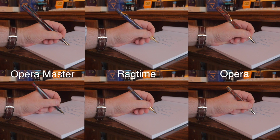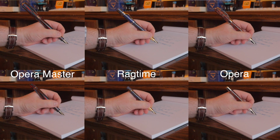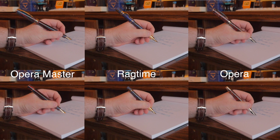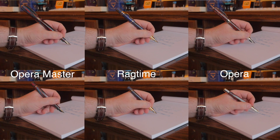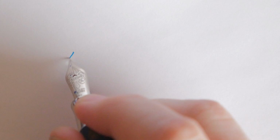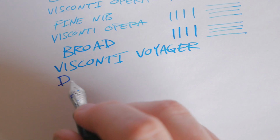Now, all 3 pens can be posted securely, but the Opera Master just feels a little unwieldy doing so. With my preference for large pens, the Ragtime feels best when posted, and really I could go either way with the Opera. I've got to thank Bryant for sending me the variety of pens and nib sizes he did. He's given me the opportunity to try every width available, and I was really impressed with how each performed.